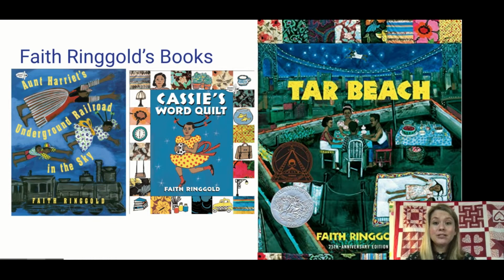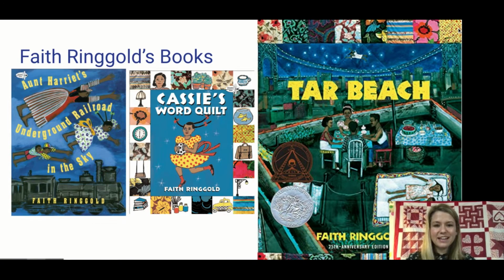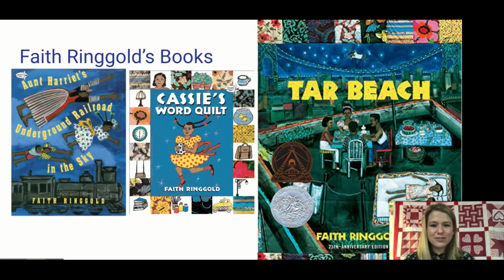She wrote a bunch of books. Here are 3 examples. You can see they're inspired by the quilts. So Tar Beach is the one that we're going to read today. And it's all about a dream that she had as a child that she could fly over the city, which I think would be an amazing talent to have, amazing superpower. And if you go back and look in the background here is the quilt showing the story of Tar Beach. So you can see her flying over the city there. And then she turned it into a book.